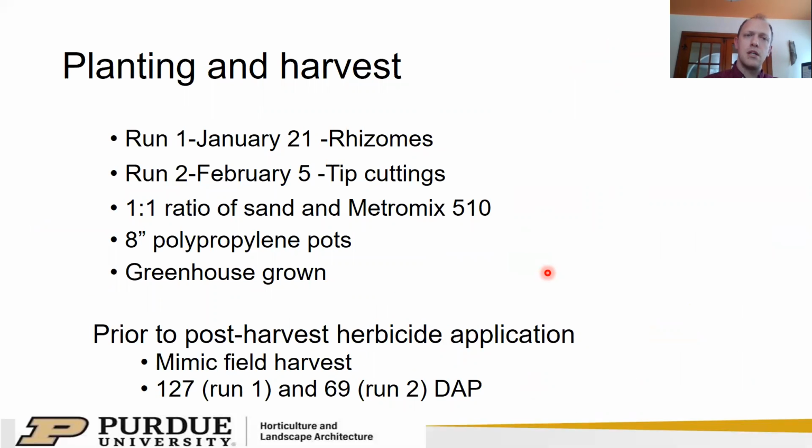So this study was conducted in, let's see, stumbling through the slide here, you'll forgive me probably. So essentially we started these 2 runs differently. Again, rhizomes were started for one and stem tip cuttings were started for the other.